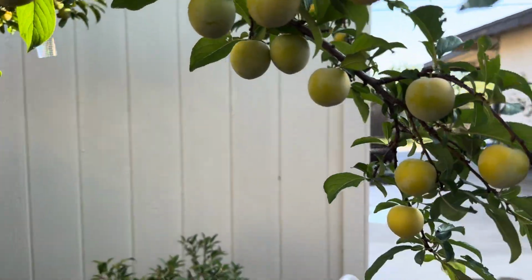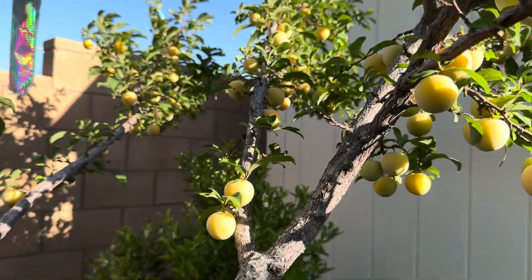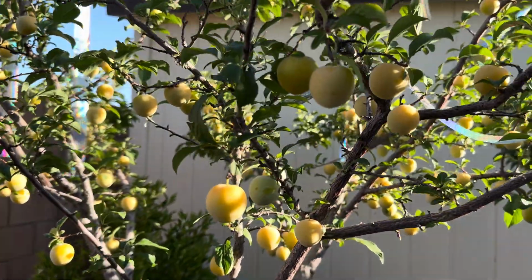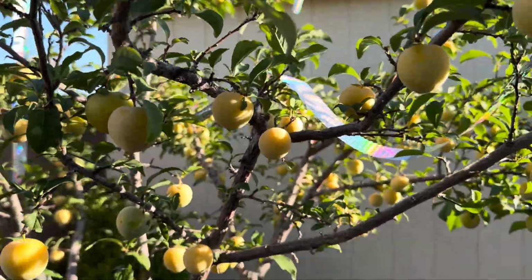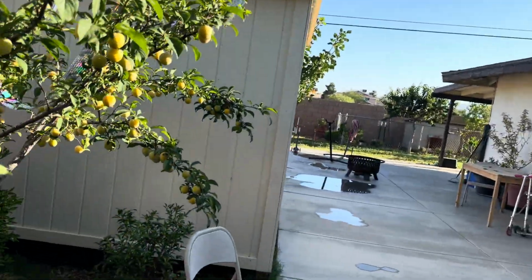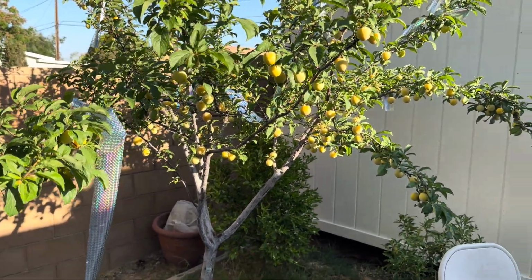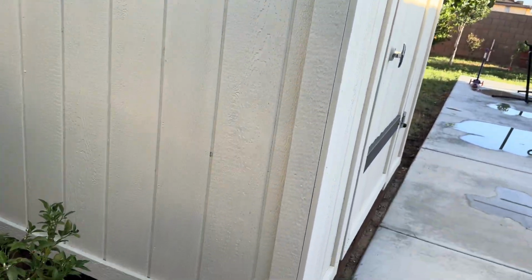Extremely prolific. So see, there's a lot of fruit I can still take off the tree. But I don't want you guys to just watch me harvest. Might get a little boring. But anyways, let's go check out the plum, the apricot. So good.